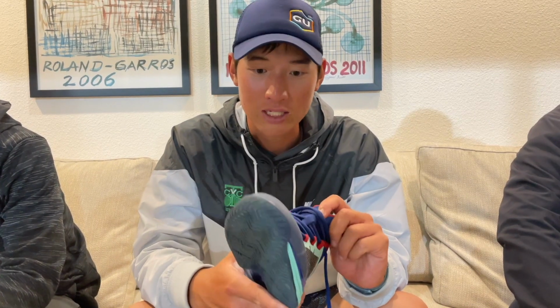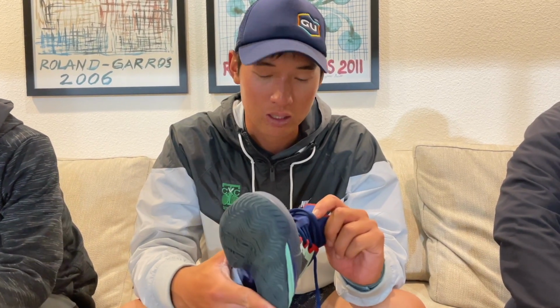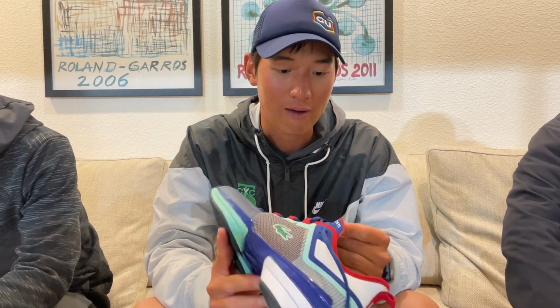Especially the heel, toe box. I think this part is a little hard, and this is an 11, right, Harry? Mm-hmm. So we had to size up on these, half a size up, because the 10.5 is actually too tight. So if you're gonna buy this shoe, just beware that you gotta size up, half a size up.